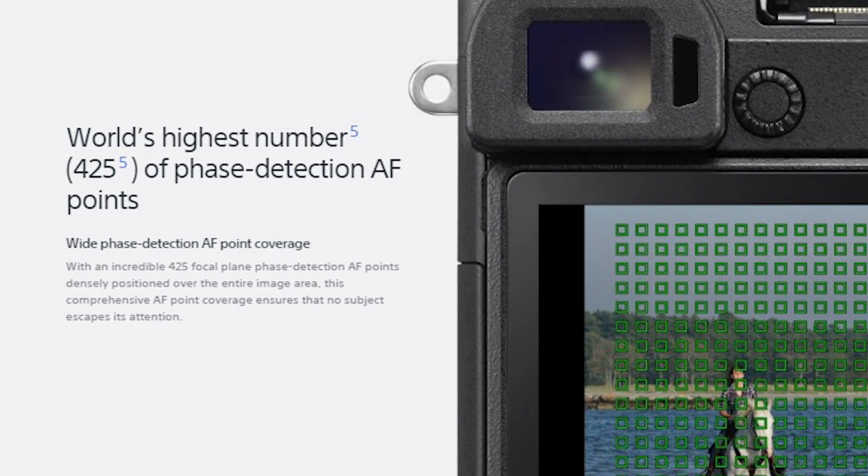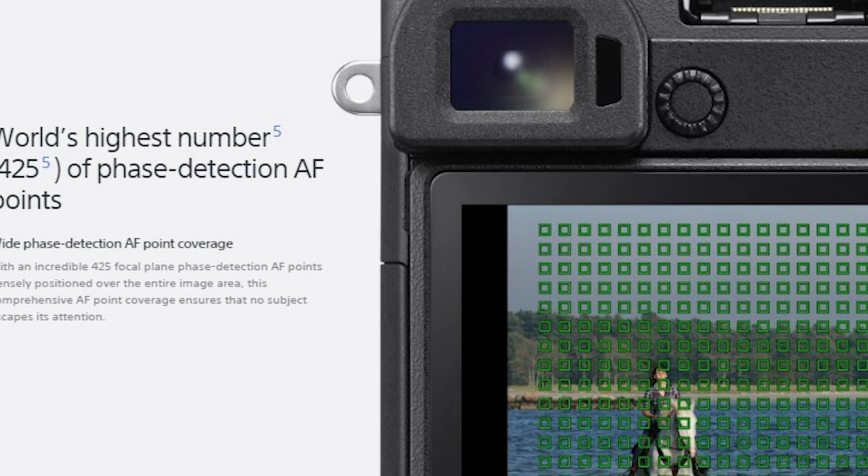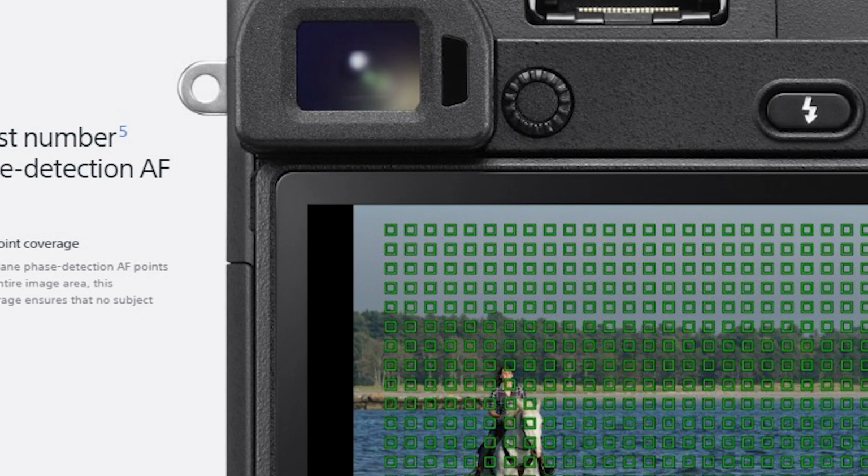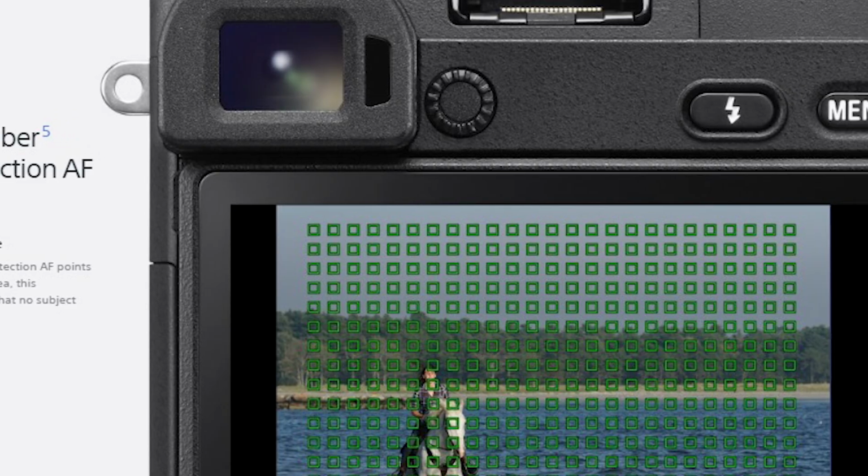Next up is 925 phase detection autofocus points, and that's just insane. That's a lot of autofocus points. The A6500 has 425, and it's already got really good autofocus. I have the f1.8 50mm OSS Sony native lens on there, but the autofocus on this camera is still amazing. Having over double is kind of crazy. I don't know if that's just my thinking, but you can't go wrong with more autofocus points, I guess, really.